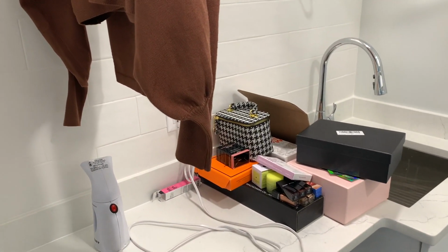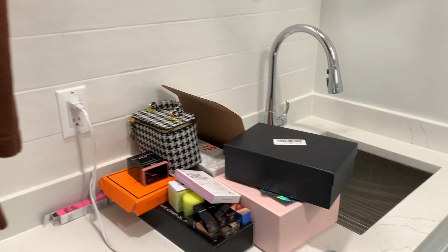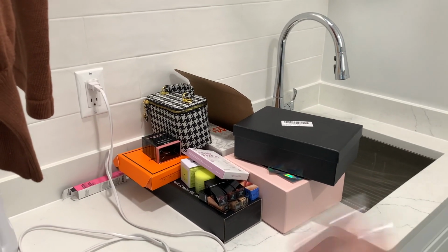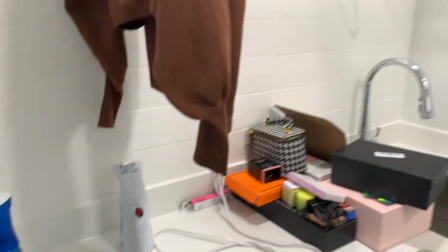Please excuse the mess. This is all the things that I have to unbox for TikTok and Instagram that I have not yet done. So I've been very busy and I haven't had the chance, and I guess my dad must have just moved everything over. I don't blame him. But yeah, so that is what this mess is about.